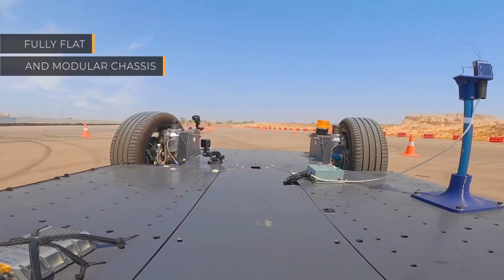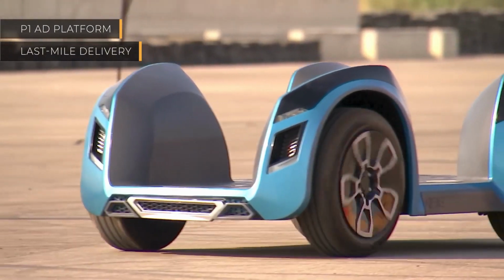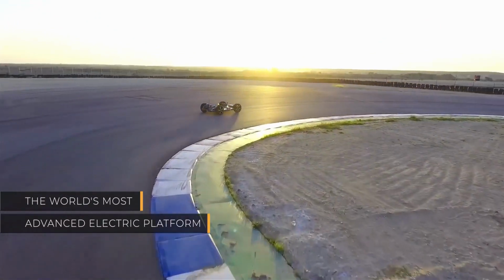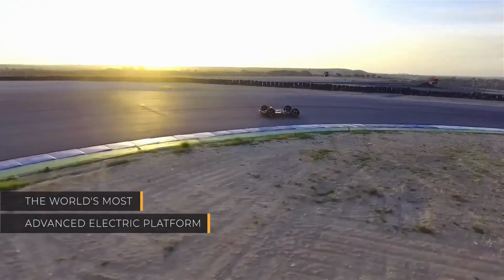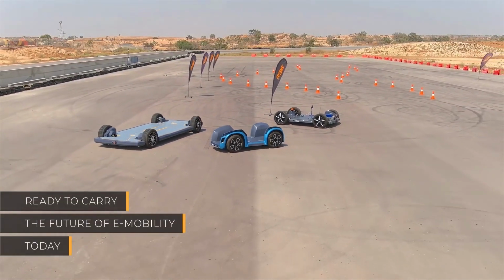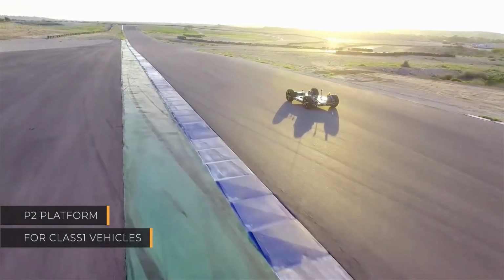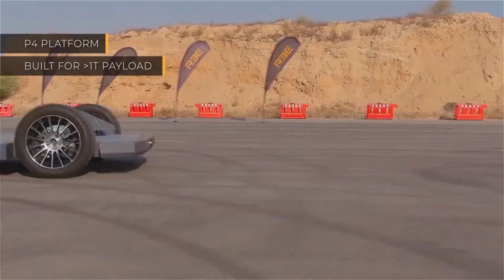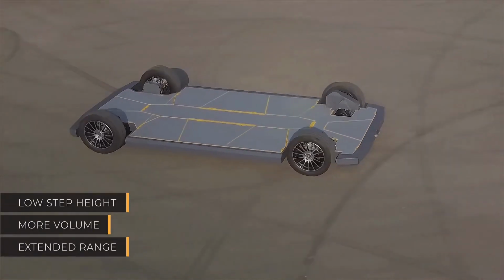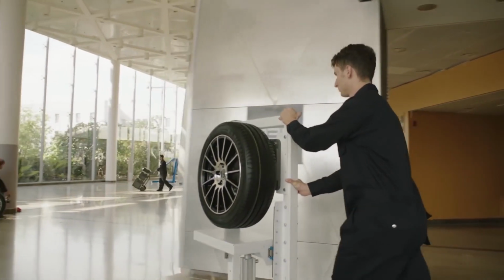The 3 different platform configurations are designed for different use cases. The P1 is meant for low gross vehicle weight, a little bit more than a ton, and it should be used for last mile urban delivery vehicles. Plans to make it fully autonomous should make it easy for small city spaces. The P2 can create cargo and passenger vehicles with up to 2.5 tons gross vehicle weight, and then the P4, which is their largest, is up to 4.5 tons gross vehicle weight, and that's a bet that the company has for the North American delivery market. All of them can have multiple configurations.